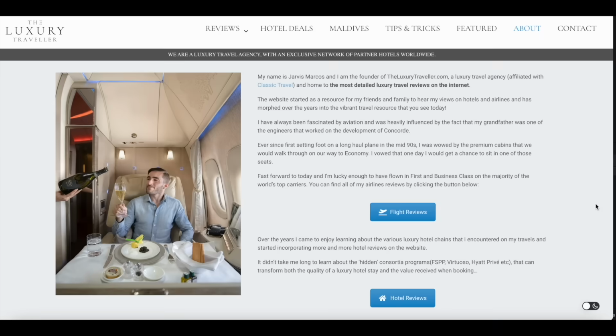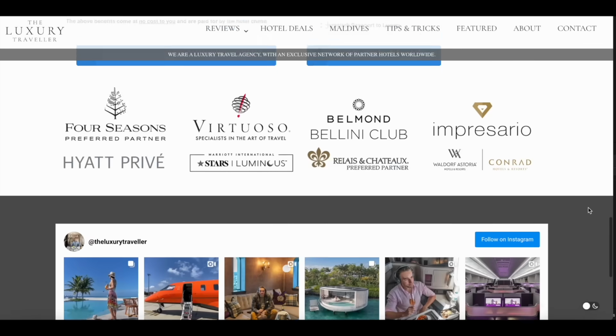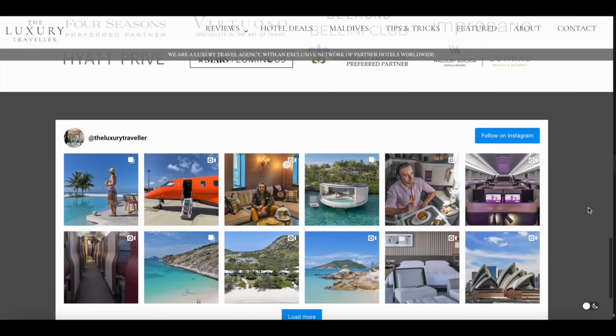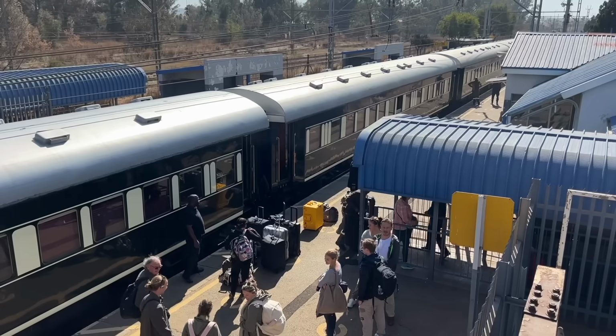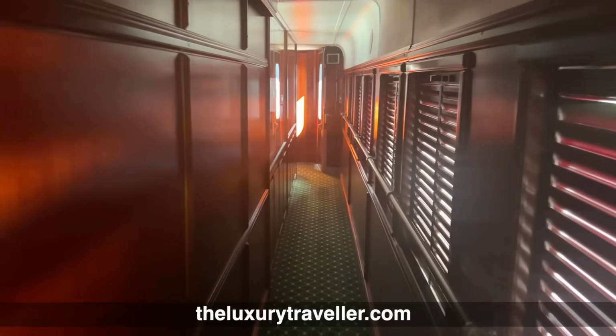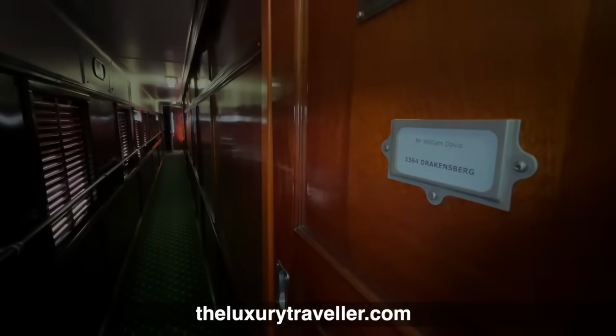My trip was organised seamlessly by my friend Jarvis, who runs theluxurytraveller.com. I paid just the same as anyone else, but got a single traveller discount because I'm travelling on my own, meaning I paid 79.5k rand. If you're interested in booking something similar, do go and check out his website, where he'll be happy to help tailor a luxury trip for you.